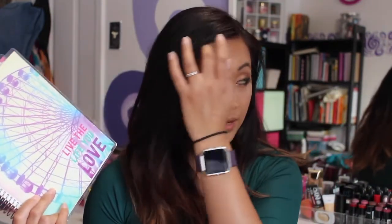Next thing I'm going to show you is my Recollections planner from Michaels. I used to have the Erin Condren planners, but it gets so expensive. And I find that these are basically the same thing as Erin Condren anyways, so I got these instead. I think I got it earlier this year, and this was only $40 from Michaels. I bring this with me everywhere even though it's huge, because I like to stay organized.